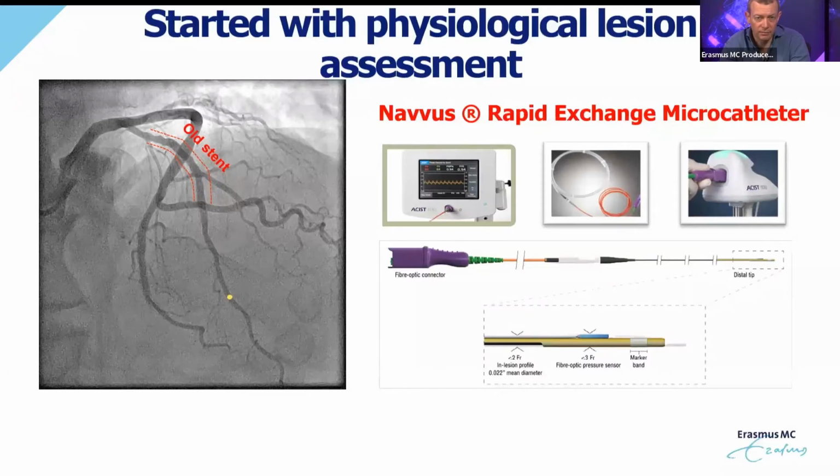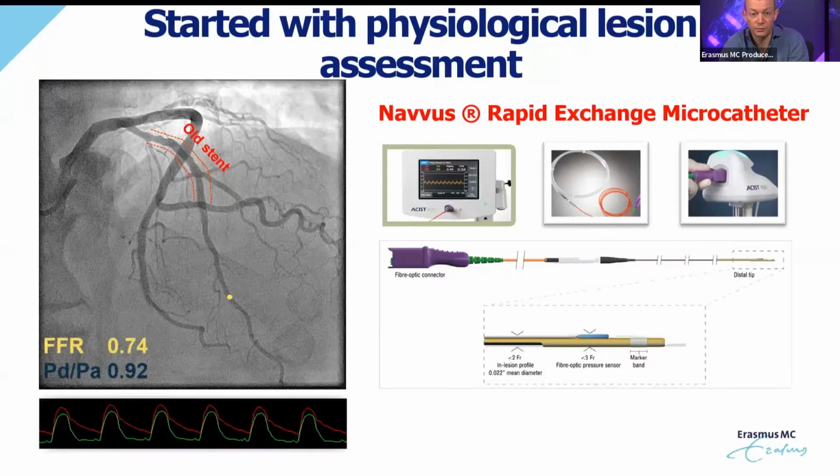Here again, the Navvus microcatheter, which is a thin monorail microcatheter with an optical sensor technology, allowing a physiological lesion assessment over any type of routine guidewire. So that is the big advantage of this system, with the optical technology that really limits the amount of drift that you will encounter, and with the ability to do a pullback without losing wire position. I think that's a critical advantage of this product that can be used, as we will demonstrate to you, both pre as well as post procedurally.